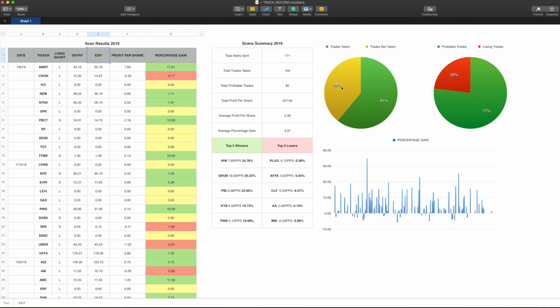Here at Trade Brigade, we would rather not take a setup than get caught in some nasty trade just because we were forcing it and then pay for that in the long run. Of those 104, 80 of them, not 80%, 80 of them were profitable, which equates to 77% accuracy. 23% were losing trades, but that's fine.